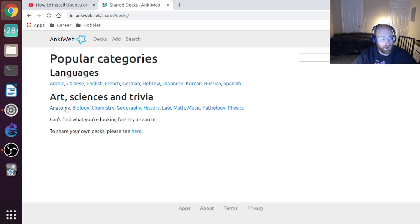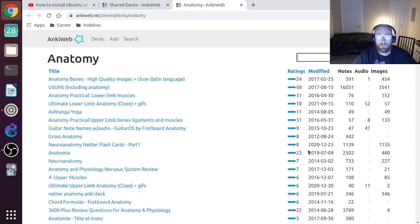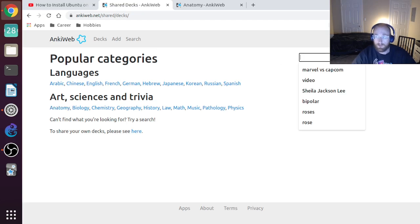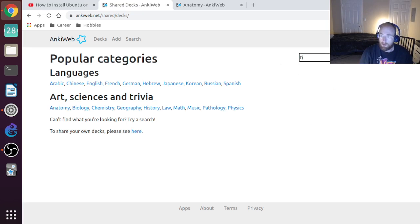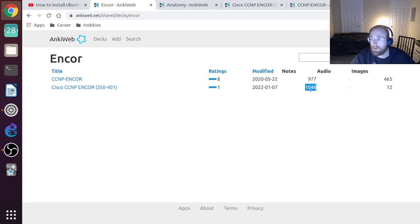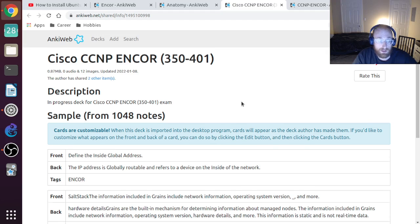So we can see anatomy. Here are all of the decks that people made to help them learn anatomy. So there are decks for the CCNP, and I'll search by ENCOR, because that's what it's called now. So here's a community deck for the Cisco CCNP ENCOR. And it looks like it got one rating. We've got over 1,000 cards. Both decks have that. So this is pretty solid.